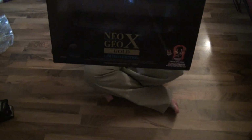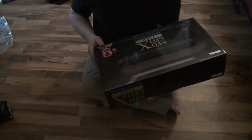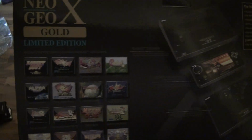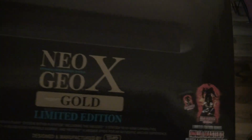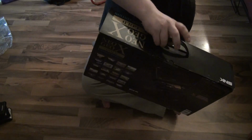I got this Neo Geo X Gold. And it's pretty cool. I know all the reviews out there say it's pretty broken and you can emulate it better probably with your Android phone. But I'm a Neo Geo fan, so I was going to pick it up anyway. So I picked that up.